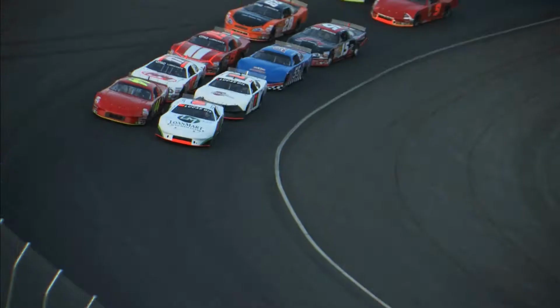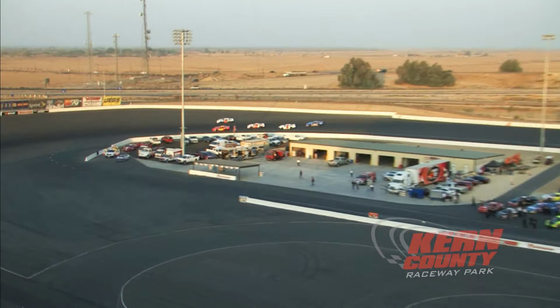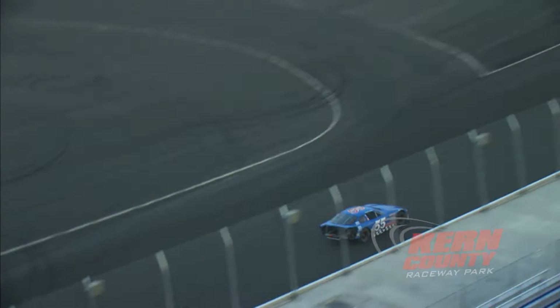Out of turn number four, green flag flies. We're underway. As here comes E-Money, Eric Richardson to the inside. Partridge makes a mistake and gets way out of the racing group. And Ryan Partridge is all dirty. And we've got a spin in turn two, yikes, they come together. And Josh Horn is going to hit the 55 of Custer.